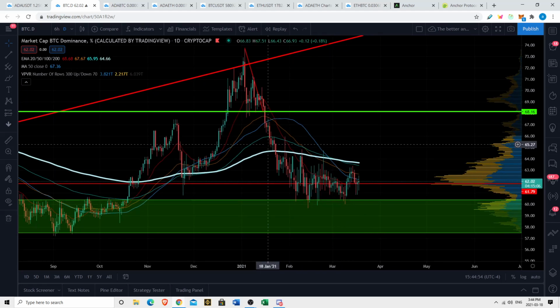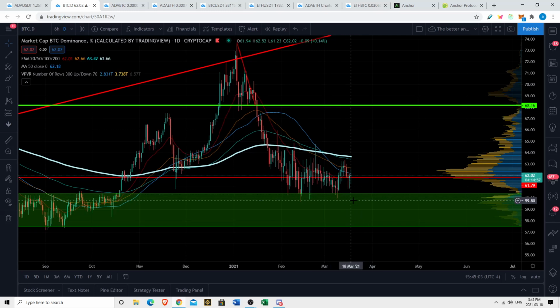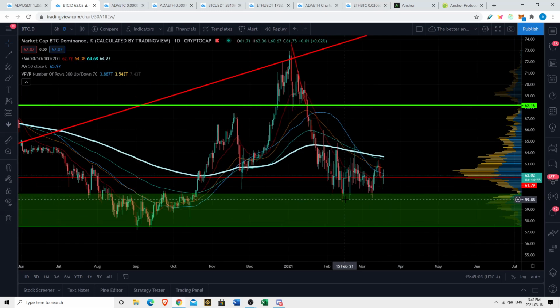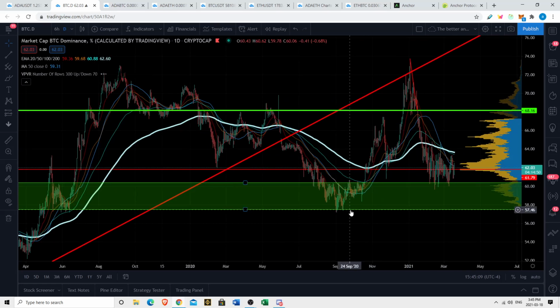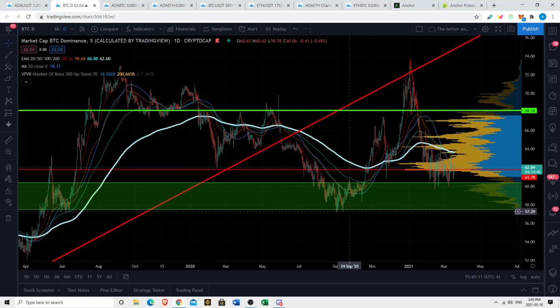For those who don't know, let me just explain. Bitcoin dominance is the total value of Bitcoin in comparison to the total value of all cryptocurrency. We've been range bound between 60 and 65%. As soon as we start to fall below this 60 percentile in Bitcoin dominance, I think that is when we see the altcoins truly start to fly. And specifically when we fall below 57.5, really 57.